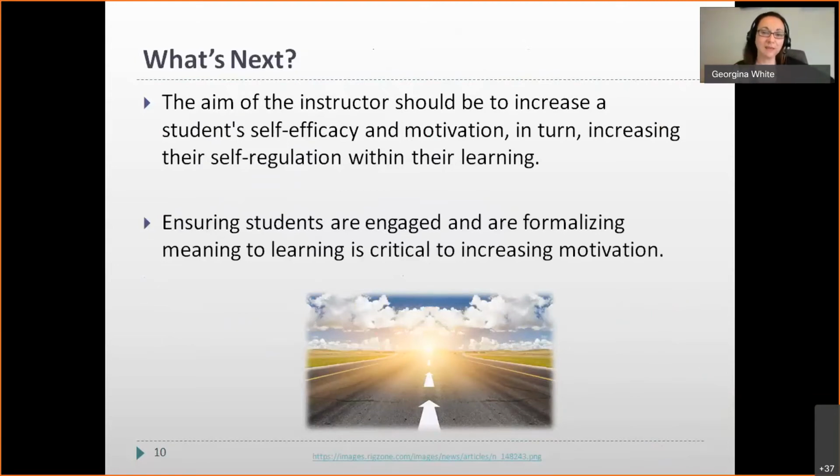So what's next? The aim of the instructor should be to increase that self-efficacy and motivation, and in turn, that will then increase the students' opportunity for self-regulation. They will hopefully become those independent learners who have that time management, who are engaged in their courses. And then once they like something, they have more of an opportunity to have the confidence to speak out and say, you know, I really liked how someone did this in this course, or I really like this, or how she organized this really made sense to me. So they will then take those tools, put them in their little side toolbox that we all have, and carry it forth. And that's kind of what we want to create.